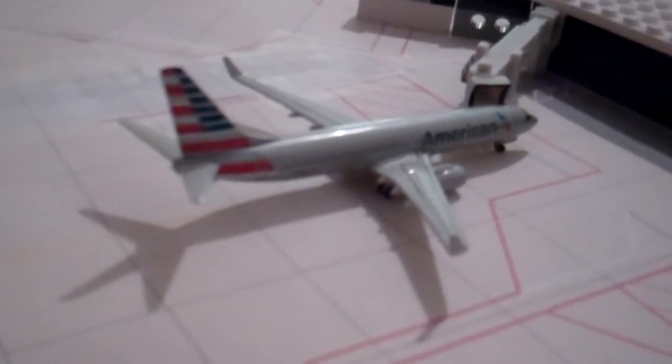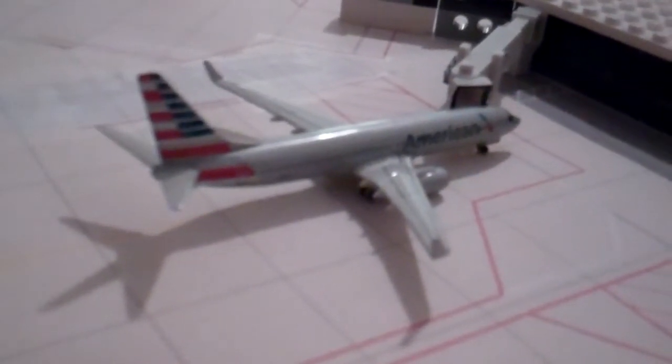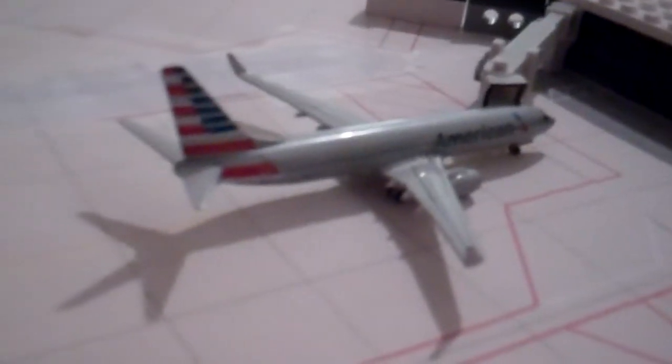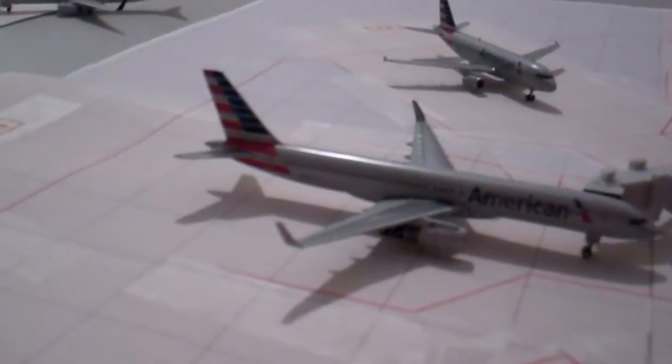Passengers are deplaning from, I forgot destinations, from Kansas City. Wait, we just had a Kansas City flight. Passengers deplaning from Oklahoma City. Let's call it Denver. Passengers deplaning from Denver, sorry. Here we have an empty American gate, whether you can see it or not. And then our American 757-200.